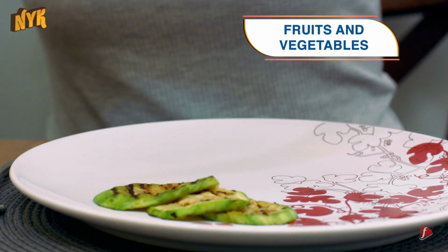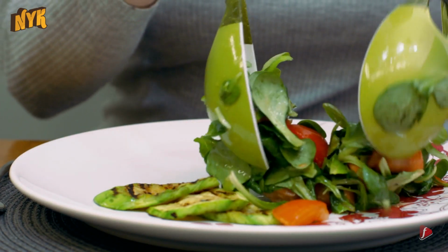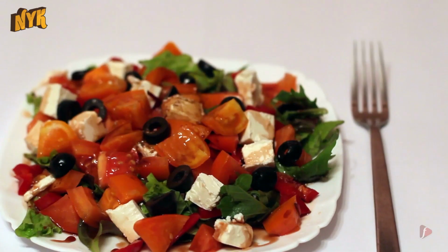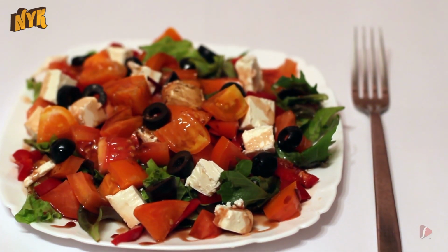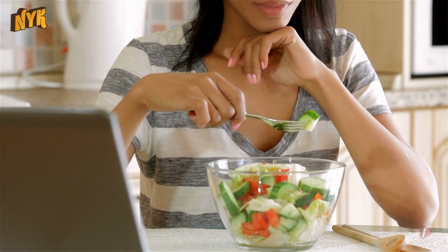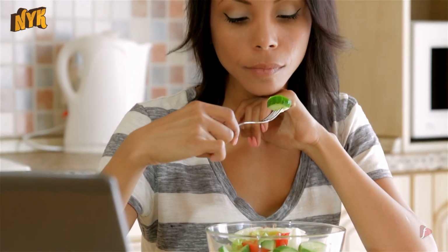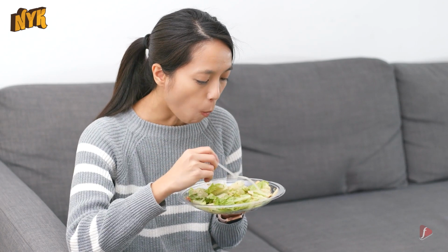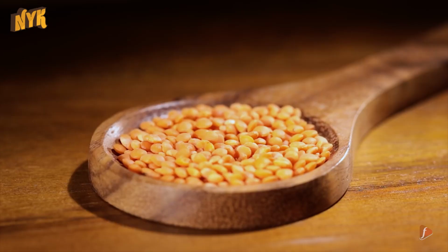Fruits and vegetables. We all know that fruits and vegetables are a vital part of the diet. They provide all the nutrients, fibers, and antioxidants to the body and are beneficial for overall health. They keep the immune system strong and can help in preventing many chronic diseases.